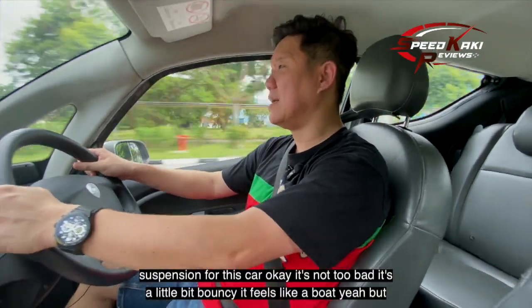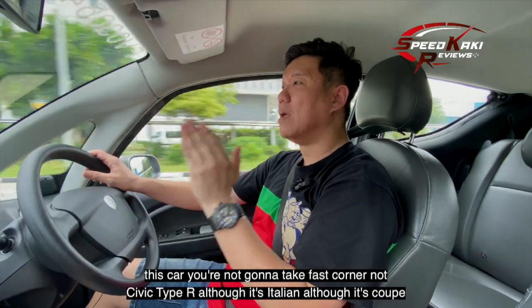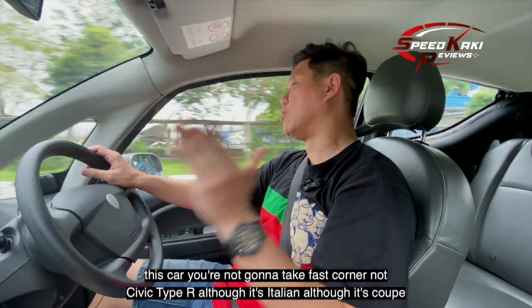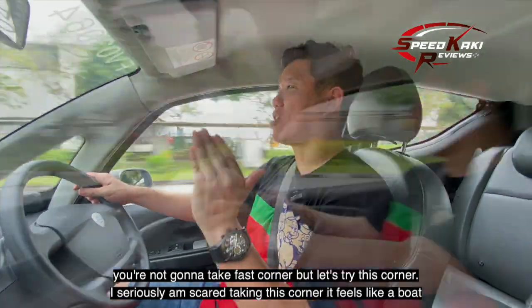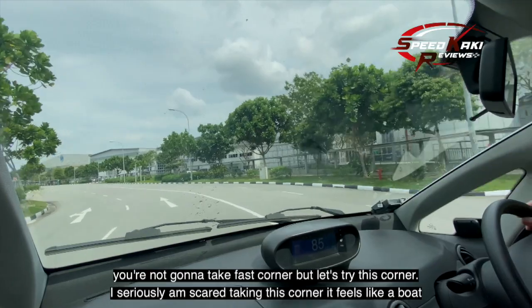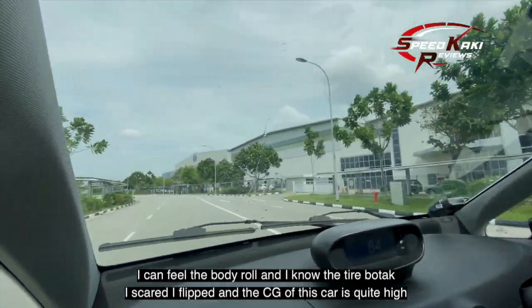Suspension for this car is not too bad. It's a little bit bouncy, it feels like a boat. But this car, you're not going to take fast corners, it's not a Civic Type R. Although it's Italian, although it's a coupe, you're not going to take fast corners. But let's try this corner. If I seriously take this corner, I'm scared because it feels like a boat. I can feel the body roll and I know the tires are bald. I'm scared I'll flip. And the CG of this car is quite high.